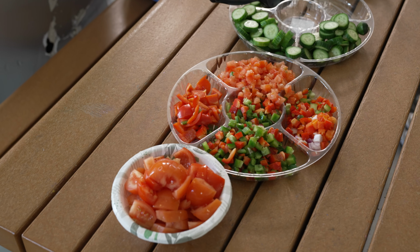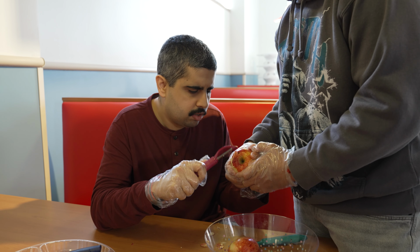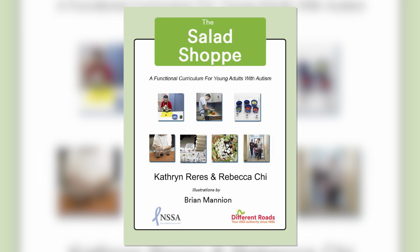Now, there was another research program that you did as well, correct? Yeah, so there's a similar agency on Long Island that created a salad shop, which was a social enterprise. It was a business developed within their school to give students an opportunity to learn real life skills. And we really loved the concept, so we replicated the salad shop here. And together the two agencies published that. It was really a research-based article, and we published it in our trade association's newsletters, and we're really proud of that because it gives other agencies the opportunity to replicate some of the work that we do.